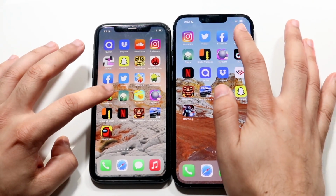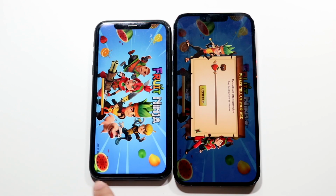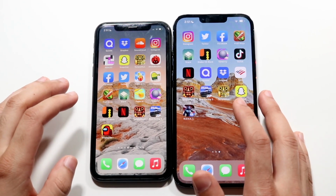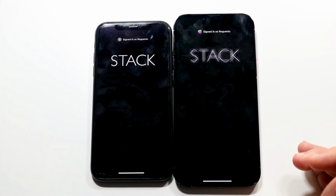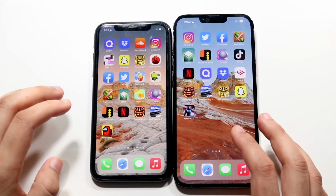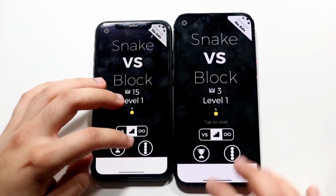Fruit Ninja, 3, 2, 1. And one thing I hate about the 13 Pro Max is just how much it turns and rocks versus the XR, which pretty much stays flat for the most part. You can see the 13 Pro Max was faster to load into that application. Stack, 3, 2, 1. I don't know what was going on. The 13 Pro Max, I think, was a faster one. XR a bit behind. Snake vs Block, 3, 2, 1. And the 13 Pro Max again was a faster one there.